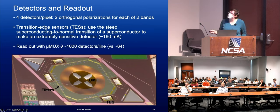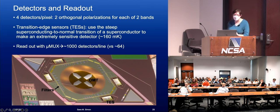From there, it travels into our detectors, where it splits into 2 different frequencies based on our on-band filters, and then we dump that power onto the detectors here. So there are four detectors per pixel, two for each of the polarizations and two for each of the bands.